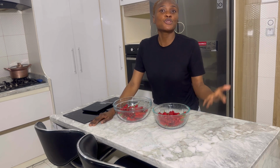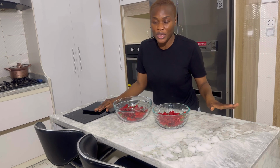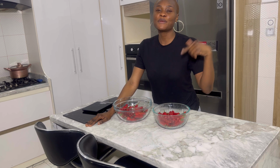So guys, tell me, which of the two do you prefer? Do you prefer the items from the local store or from the grocery store? Okay. Did I say local store? Local market. Do you prefer the items from the local market or from the grocery store? Let me know down below.